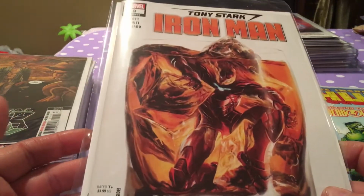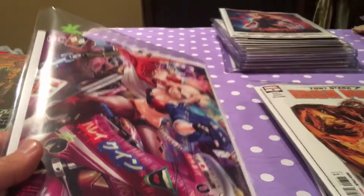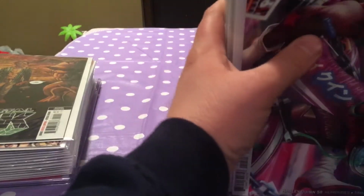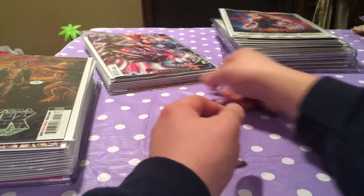Another store I grabbed one of these at was Pat's, at Comically Speaking. So I grabbed one of these covers and one of these covers, the Holly cover. So that's what I got at Comically Speaking in Reading, on Main Street in Reading. Moving on to the final stop.